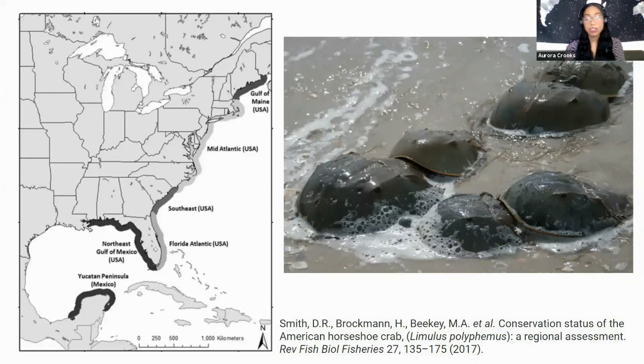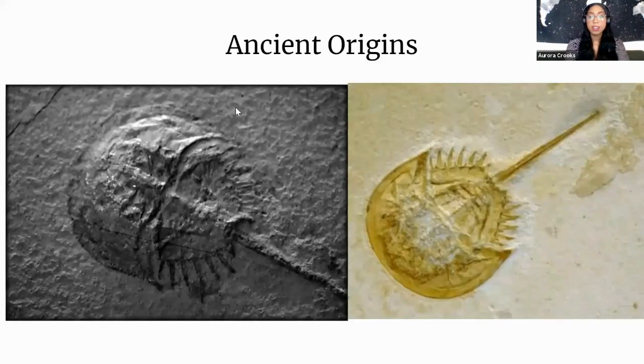Like any other arthropod, they have a hard shell, an exoskeleton, a segmented body, and jointed legs. And horseshoe crabs are actually kind of a unique class of their own. They have the name Merostomata, which means legs attached to the mouth. And here you see a map of the places you can find the Atlantic horseshoe crab, all along our east coasts.